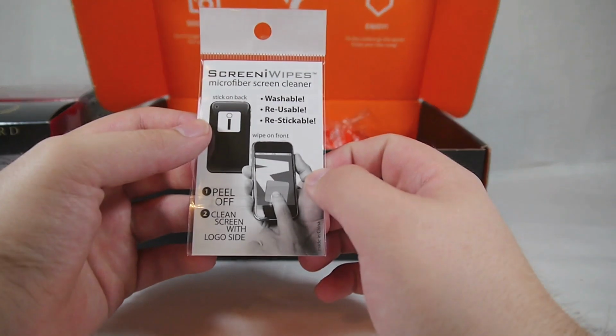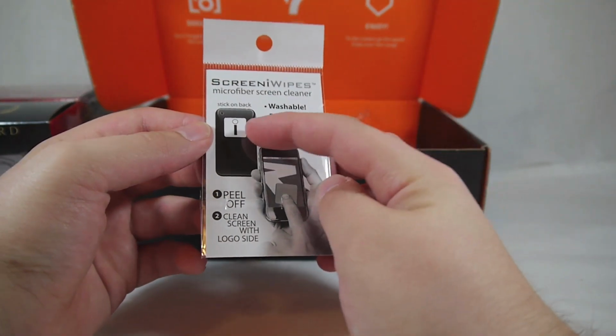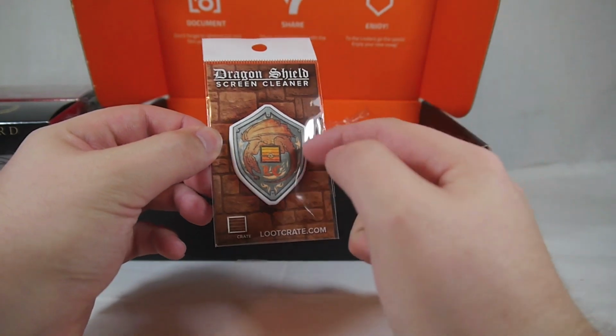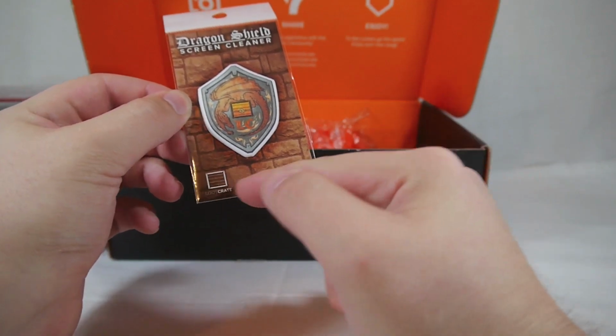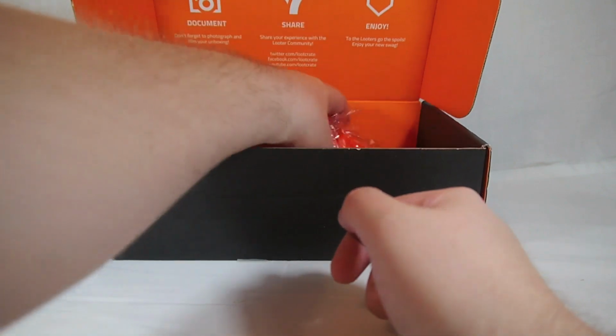You have Screen Eye Wipes, a Microfiber Screen Cleaner. You stick it on the back of your phone, and you always have a screen cleaner to do stuff with. And it's shaped like a shield with the dragon and a crate on there. And I assume this to be Loot Crate exclusive as well, because it has Loot Crate's little stuff on it.